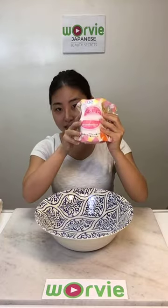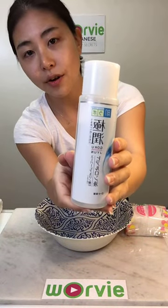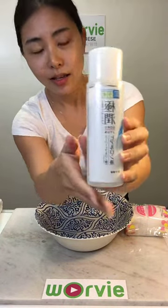And the cotton sheets. And there you go, the toner. I'm gonna use the toner from Gokujyun because it's really moisturizing as well and it fits my skin. So I'm gonna use this.